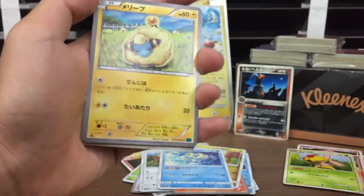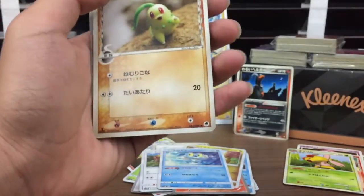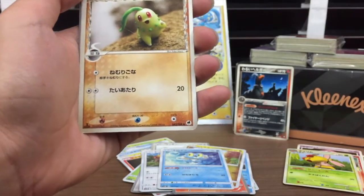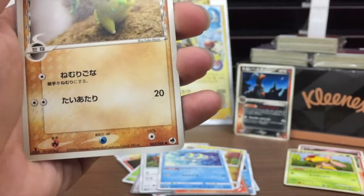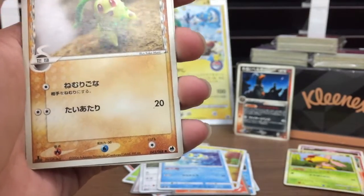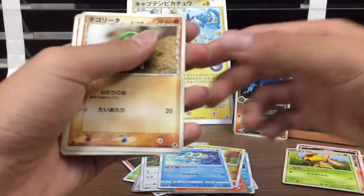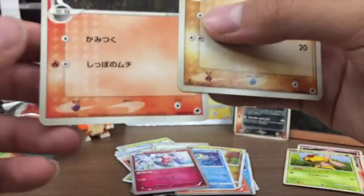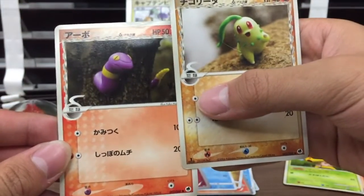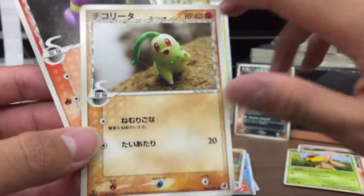Nice. Oh, I saw something, what was that? First edition Murray, and... Oh, first edition 2006 Chikorita. Which set is this? I can't remember what set this is. I have to go have a look. Ooh, and an Ekans. Okay, Mr. Mime, but... Not a first edition, but the same set, Ekans. Oh, that's awesome. Wait, I just realized.